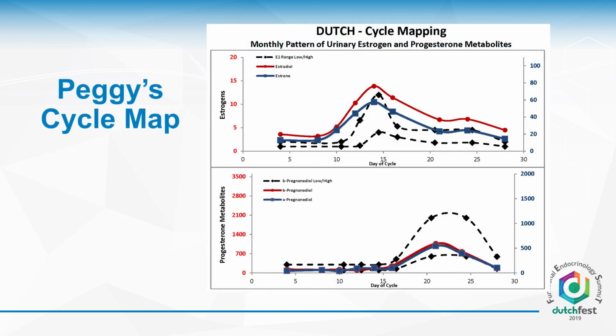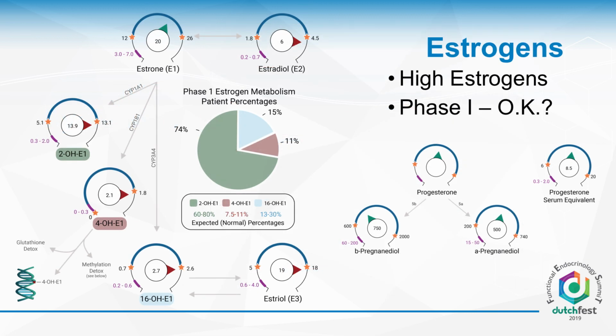And so here we see a cycle map, and here we see her estrogen at the top and how it's pretty high. It's above those black dotted lines, which are the norms. And then you see the progesterone on the bottom, essentially in the black. So we see estrogen dominance. And now, when we look here, we see the same thing with all of these estrogens elevated. And when you look at the progesterones on the right, they're normal. So this is a case of elevated estrogen, normal progesterone, estrogen dominance, and estrogen-progesterone imbalance.